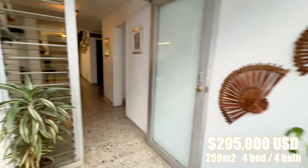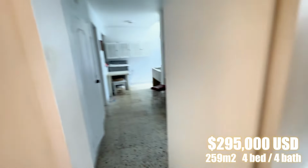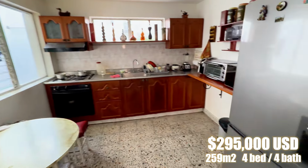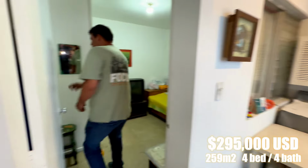Let's move on over here. What's over here? I'm assuming it's the kitchen. We got the kitchen, and also the maid's room, the maid's quarters, with its own bathroom. So this is the kitchen.